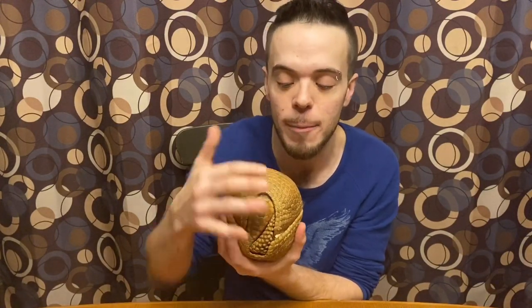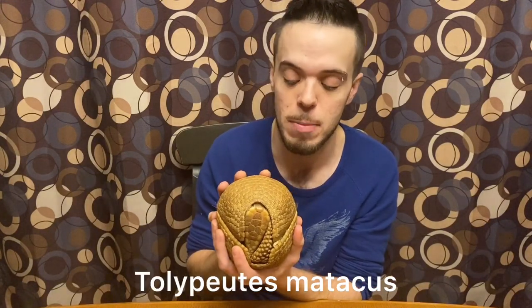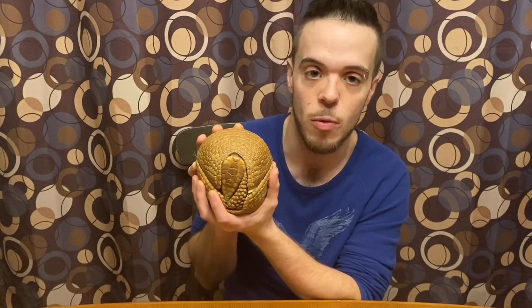Now, there are 20 species of armadillo, but only the genus Tolypeutes can curl up completely into a ball. There are two species that make up this genus, the Brazilian three-banded armadillo and the Southern three-banded armadillo. Puzzle here is a Southern three-banded armadillo. In the wild, three-banded armadillos can be found in Argentina, Paraguay, Bolivia, and Brazil. Puzzle, however, has never seen the wild, nor would she have the necessary skills to survive in the wild, as she was born and raised in captivity.